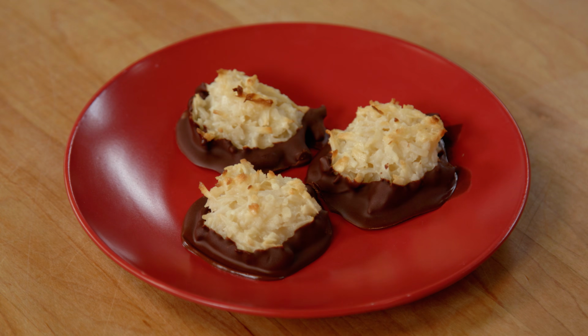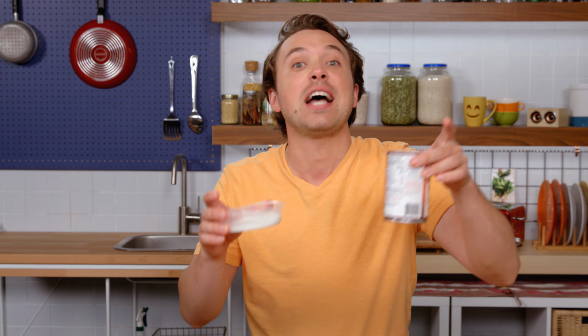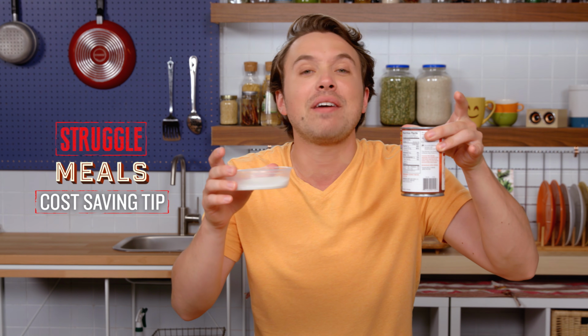We're gonna make coconut haystacks. They're sort of like a macaroon. Now, if you do this the way most people do it, you're gonna need condensed sweetened milk. But condensed sweetened milk costs twice as much as sugar and coconut milk. All we have to do is reduce this down. And don't forget, it's non-dairy.